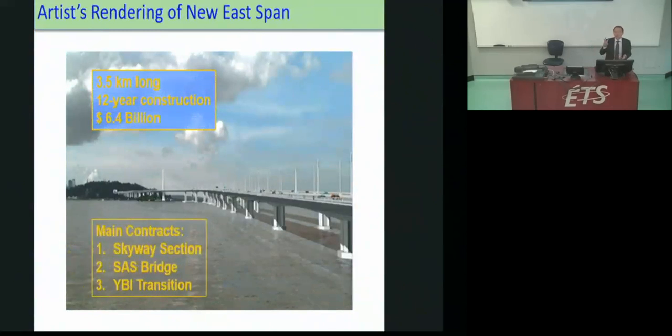The main contracts were laid out in 3 parts. The Skyway section is from Oakland, which is to the right. Most of it is the segmental concrete box girder bridge, fairly traditional. Then you can see in the middle there is the self-anchored suspension bridge. And the third part is another span, about half a kilometer long.